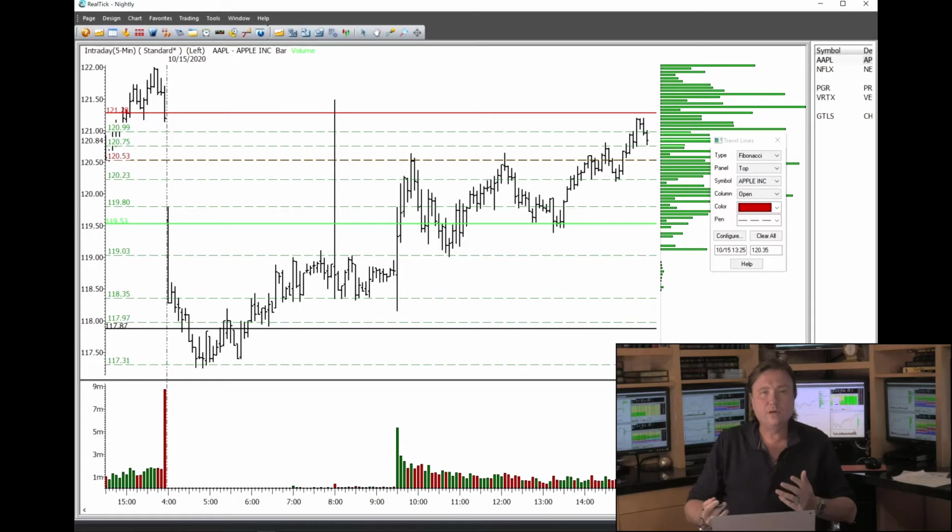120.53, that was major overhead resistance. We identified that in the room. I should say Goran brought that to our attention. Lots of good input from you guys today, by the way. 120.53 was the level for the short sale then. Shorted it down to 119.53. That's essentially a repeat performance of programs that hit this thing yesterday. That's what we're looking for, is that order flow that's going to push it back into a range.